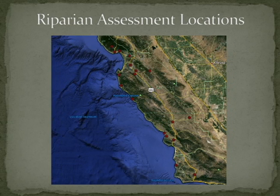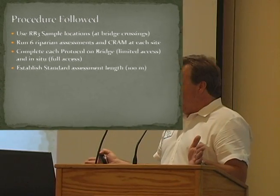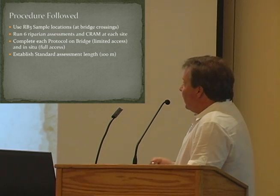So we selected 20 sites, and each of those sites was one of Region 3's monitoring locations, so we had the data that had been collected there that we could utilize. We ran each of the 6 riparian assessment methods and CRAM at each of those sites. We did it first by standing on the bridge or roadway, replicating that we had no access to the site but could visually look at it. Then we did those 6 protocols again in the stream with full access to the site. And then, of course, we established standard assessment area lengths so that we could standardize the various data.